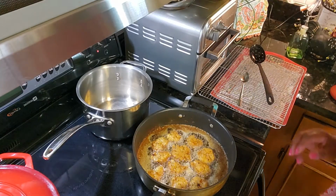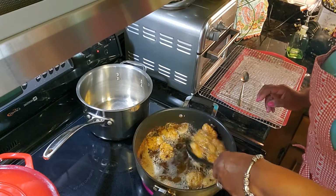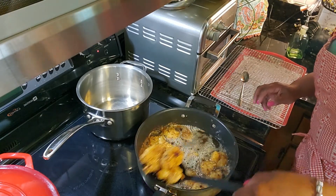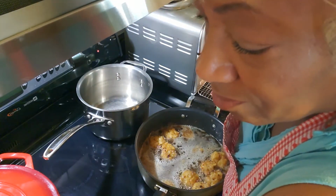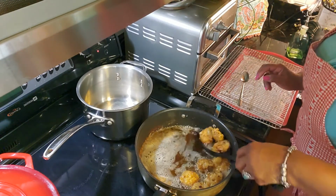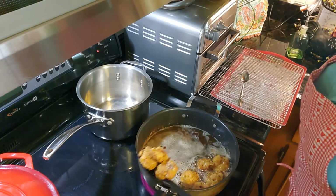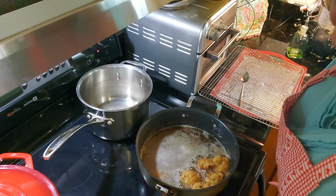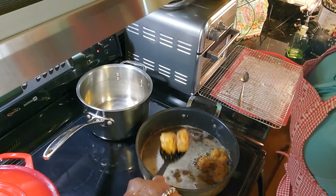The second batch of shrimp is on its way. So we are just going to take them out, and aren't they beautiful, nice and golden? Get them over on the rack. I had the first batch on the rack, as you saw. So here's batch 2. I'm adding those to it so we can get those out. They're ready to go and nice and crispy. And let's get the rest of them in.